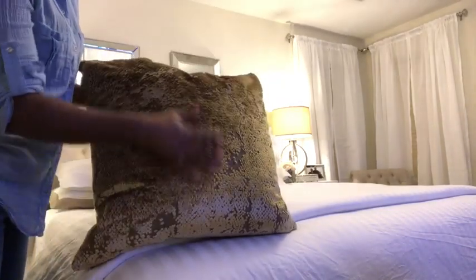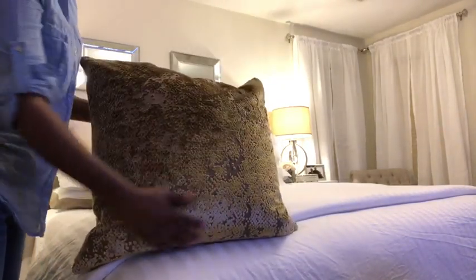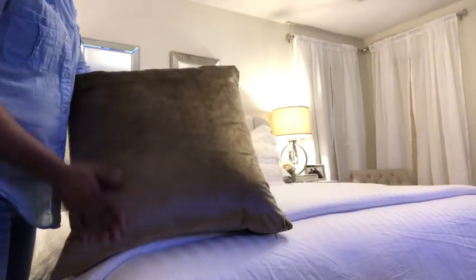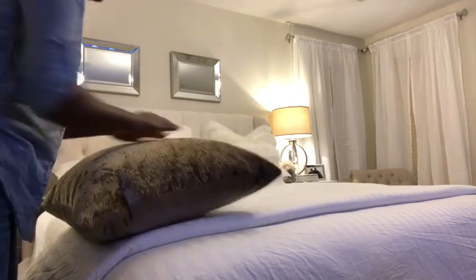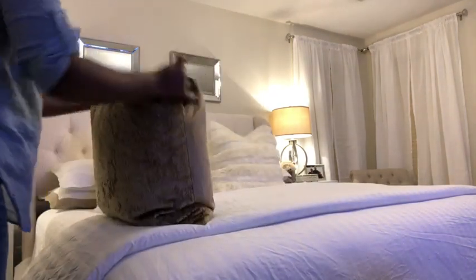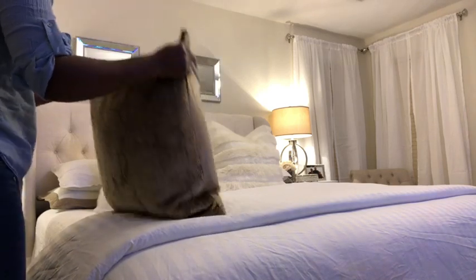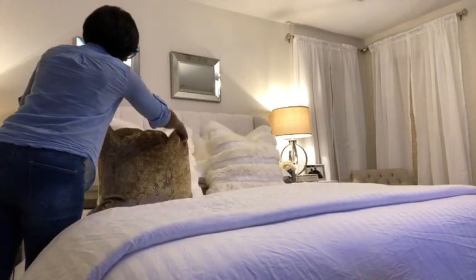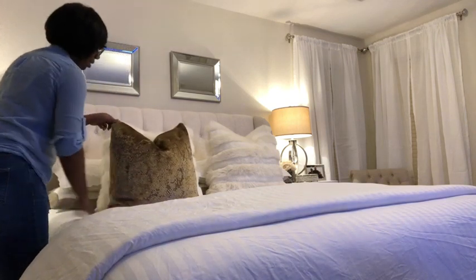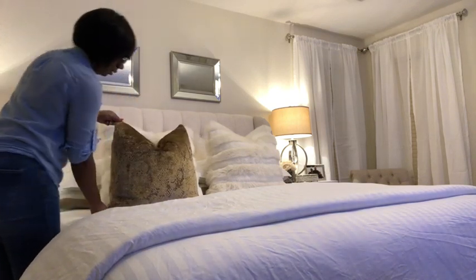Now for my fall color, I'm going to use these beautiful pillows here. These are, I believe, 24 by 24, and I got these from Home Goods. It has a velvet side and a textured side. It comes off looking brown on the camera, but it's actually almost like a gold color, so it's really cute. I'll give you guys a close-up so you can see how it looks up close, because it does come off looking very brown on the camera, but it is more like a golden color.